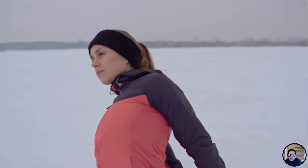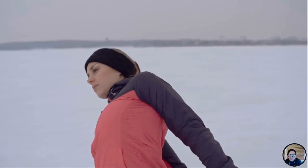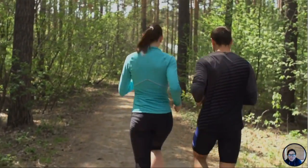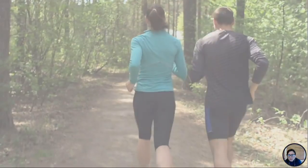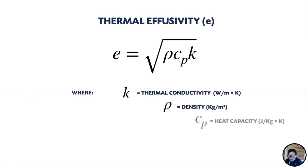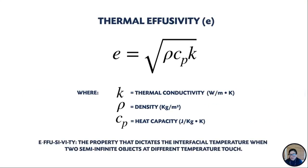Human skin is very good at detecting differences in a material's ability to transfer heat, such as the warmth of a fleece sweater compared to the coolness of leather. This material property is known as thermal effusivity. As a metric, it can be used to quantify a textile's ability to exchange thermal energy between skin and fabric.